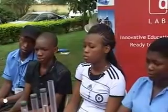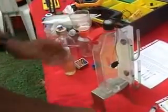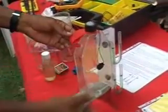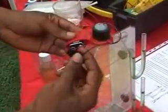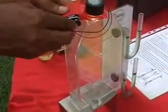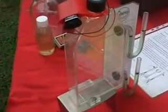Good. Let's now see the effect of temperature. We are going to close this, make this a closed system now, and we want to apply heat using this our simple lamp. So the light is on. Yes. Let's observe what is going to happen now.